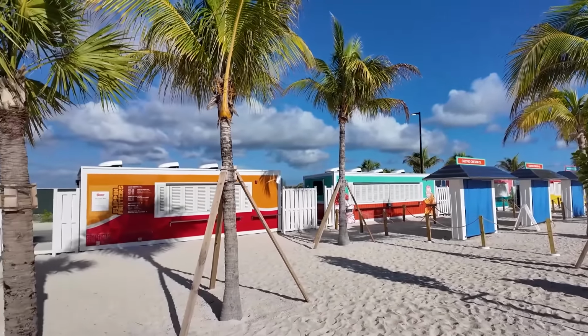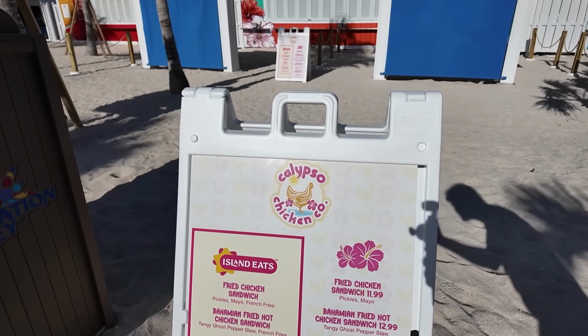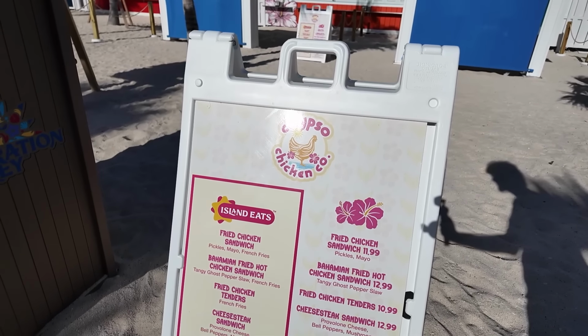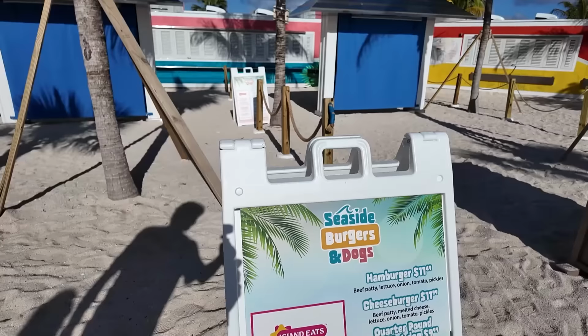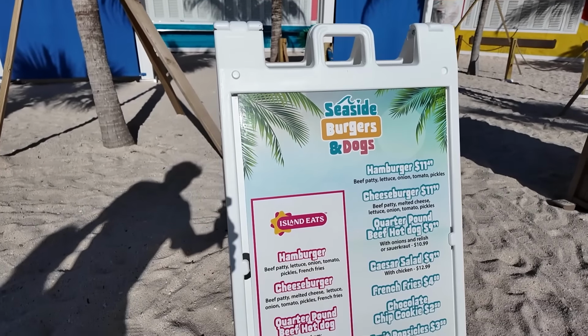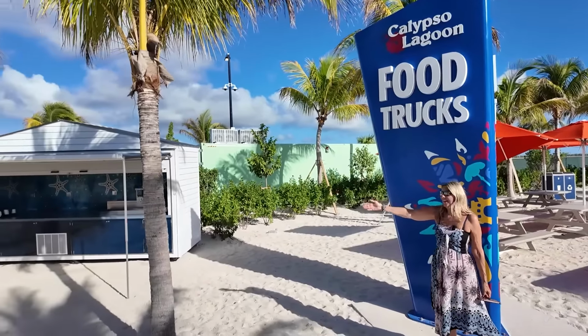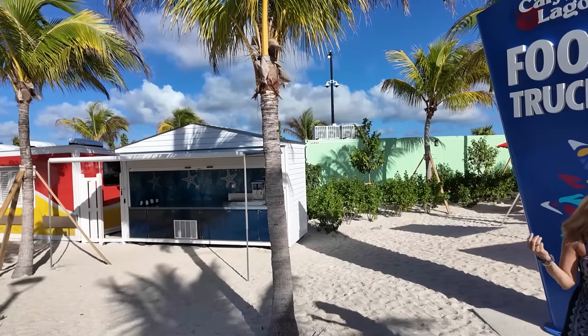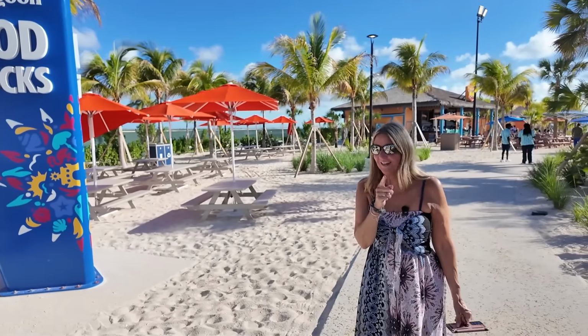These will open up later, and that counts as one of your meals, actually. These are included. So if you eat at one of these food trucks, that will count as your meal. And here's a quick glance at some of the menus at the food trucks. You'll find one outside of every food truck, so you'll know what you want to order once you get up to the window. And you'll also find water stations everywhere around throughout. There are multiple ones, so you can stay hydrated.